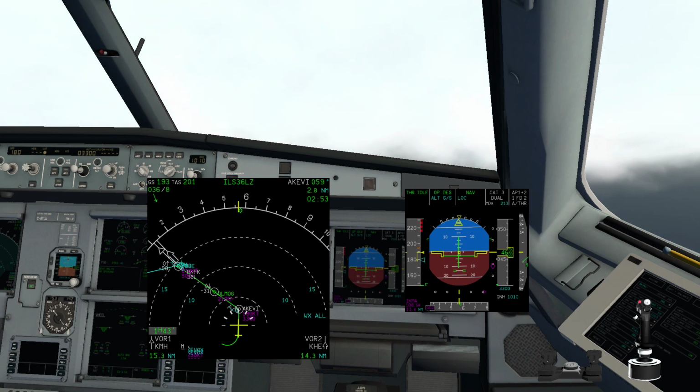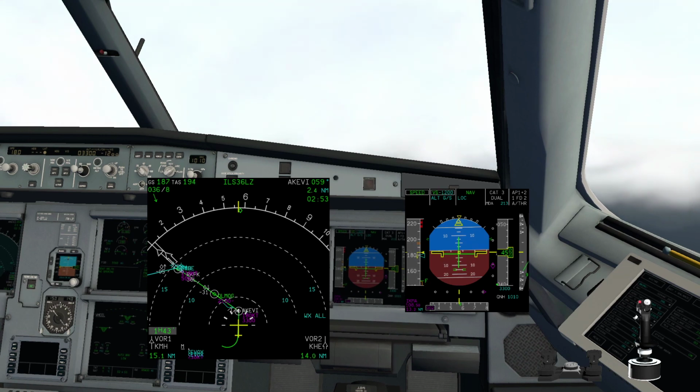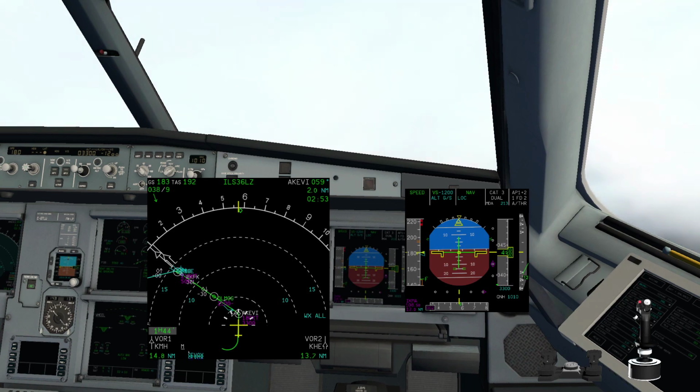China 368, maintain 6000. Minus 1200. And Korean 2231, climb and maintain flight level 280. Climb and maintain flight level 280, Korean 2231. And Air France 2412, turn left heading 180. Heading 180, Air France 2412.